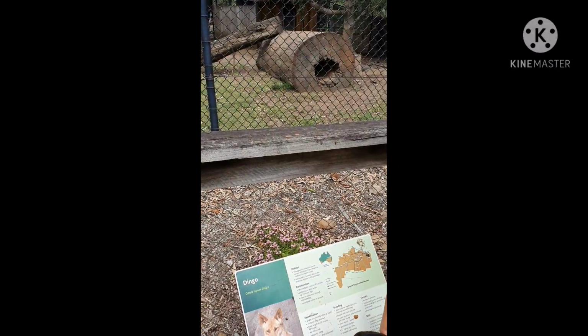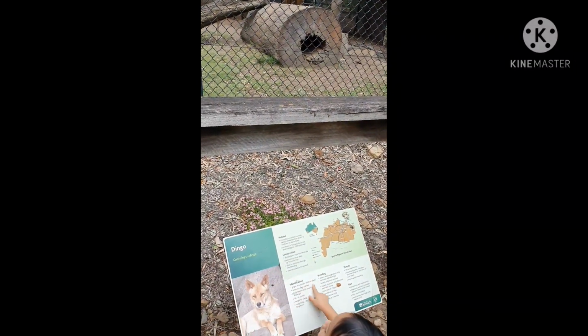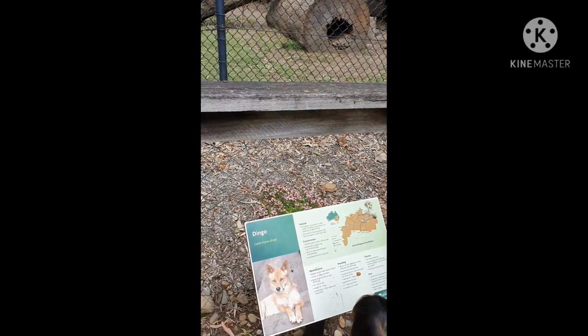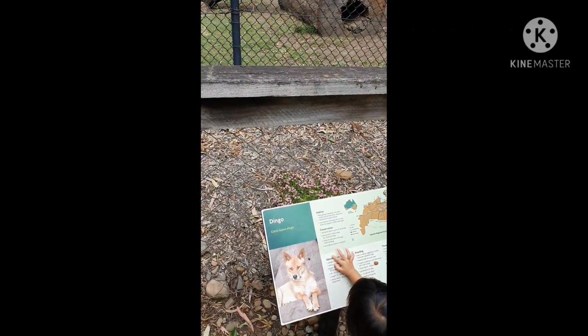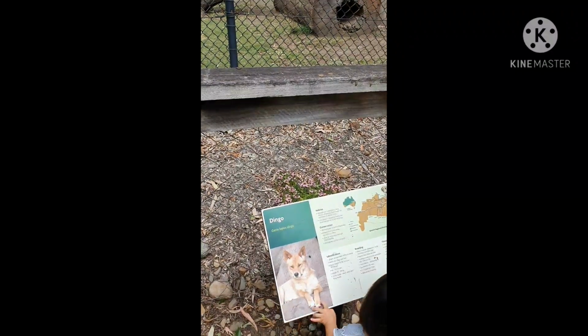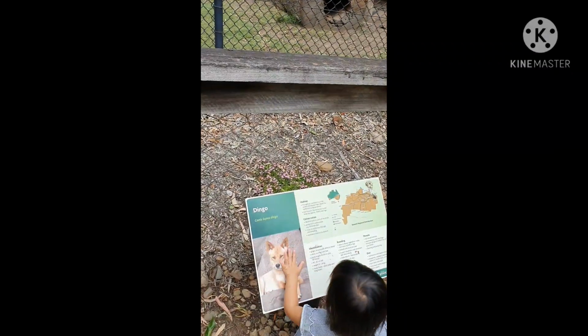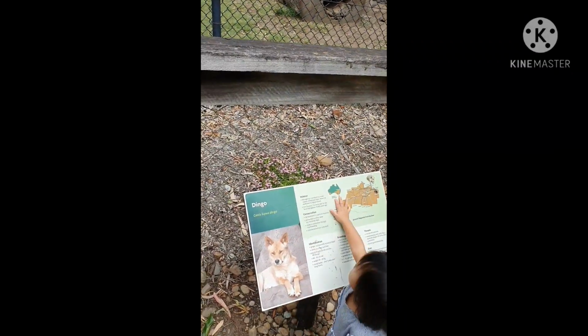So ang dingo is a kind of dog, but they live in the wild. So they're a little bit aggressive at times, and in some areas they're considered a pest, but they're being conserved in Australia, or the hunting is controlled.